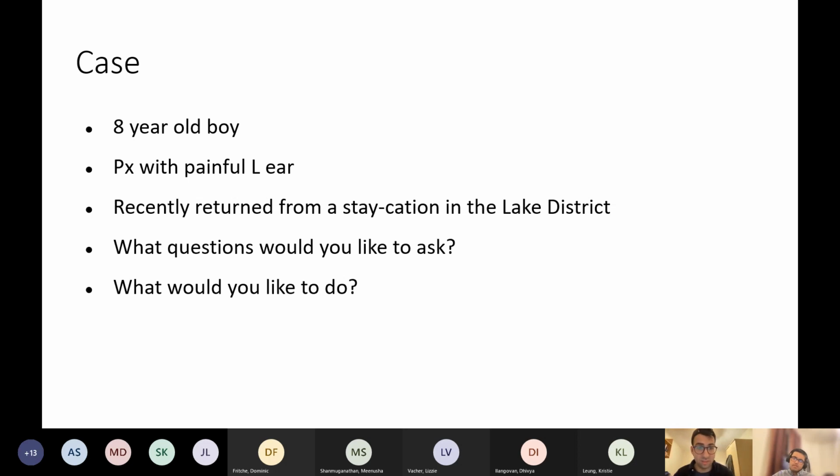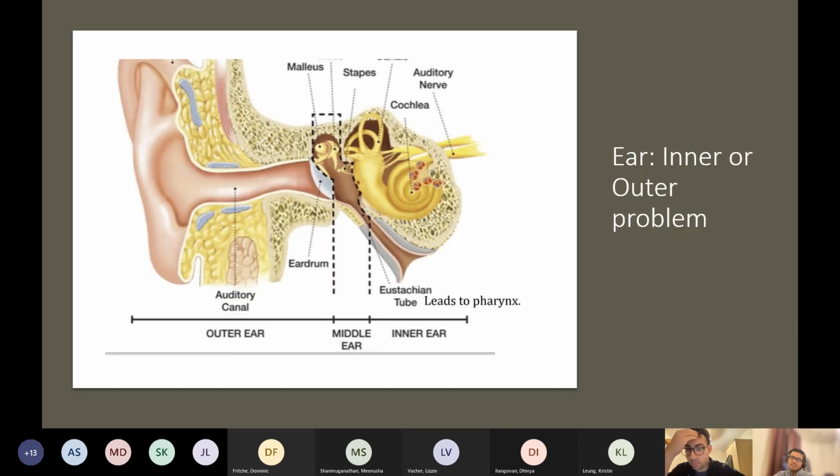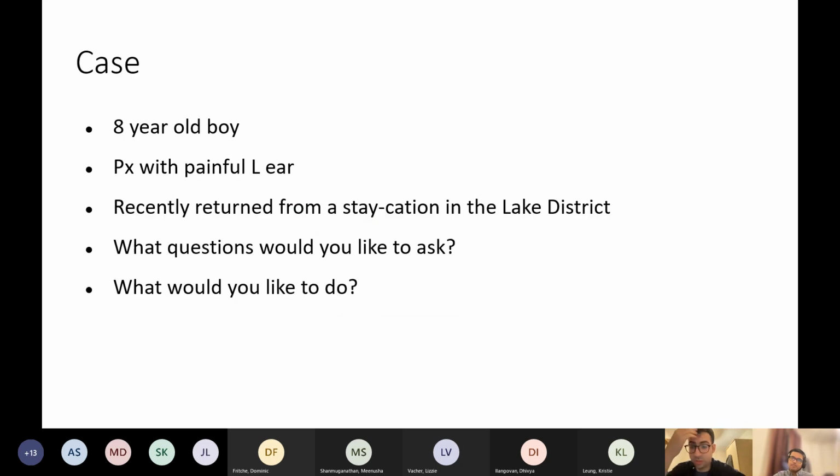It doesn't have to be related to the ear. Anything else you could ask the parents or ask them? Just general history. This is a case, guys. It's not like just this and that. It can just be general questions you'd like to ask. Just a couple more. Nice. So yeah, fever. Good. These are really good questions.